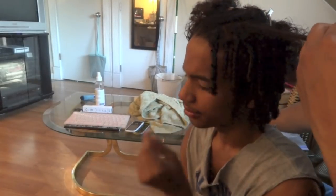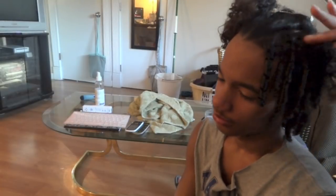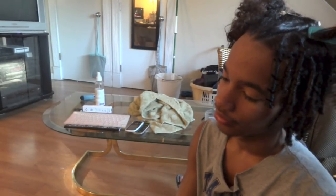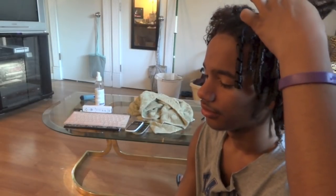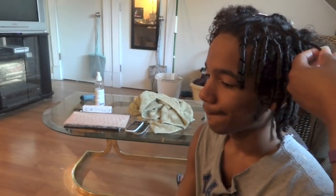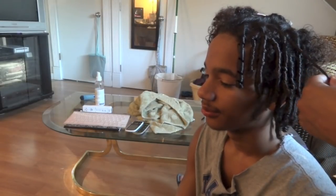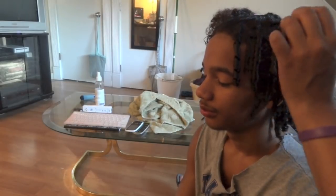So let's do another one real quick, so you can see how it looks. At an angle. What's interesting is because his locks are the same size as his natural curls, I'm not having to clip his hair or anything. It's all staying.